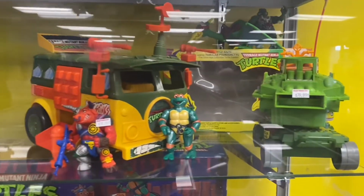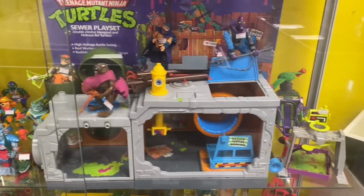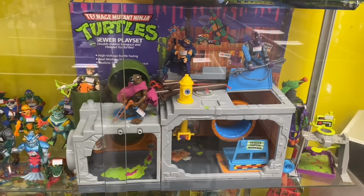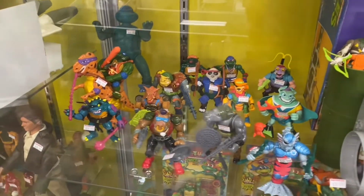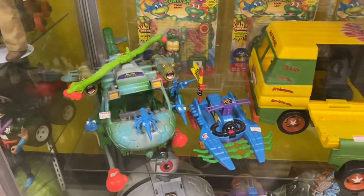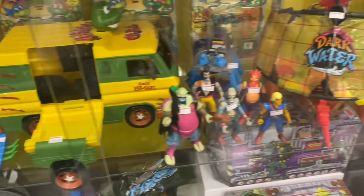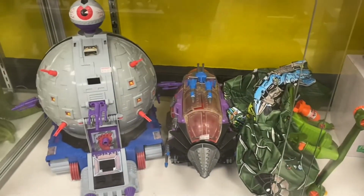There's a complete turtle van. Hadn't seen one of those in a while. There's a sewer lair. Again, it's been a long time since I've seen one of those sewer play sets. A lot of cool loose TMNT figures here. Some that I don't even have in my personal collection that'll be cool to have. Here's some more vehicles. Here's a complete Technodrome here. Oh, it's been a long time since I've seen one of those.